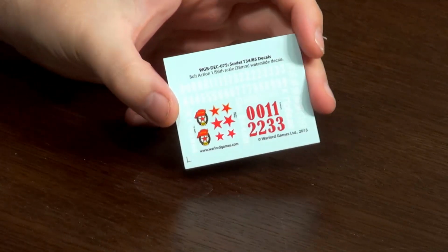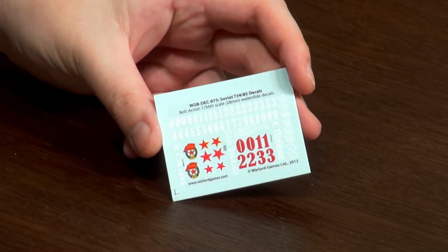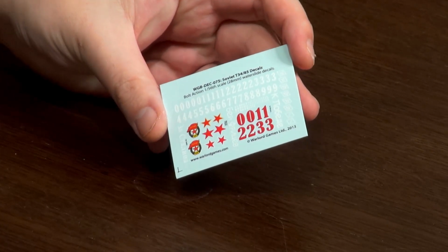That is T34, T34/85. We're going to move on here. We're going to get on to the... Okay, fine, show off the transfers. It comes with transfers for the 5th Guards Tank Army as well, which is the big crest. As well as the red stars and the numbers. I'll assume this is a very famous tank company.